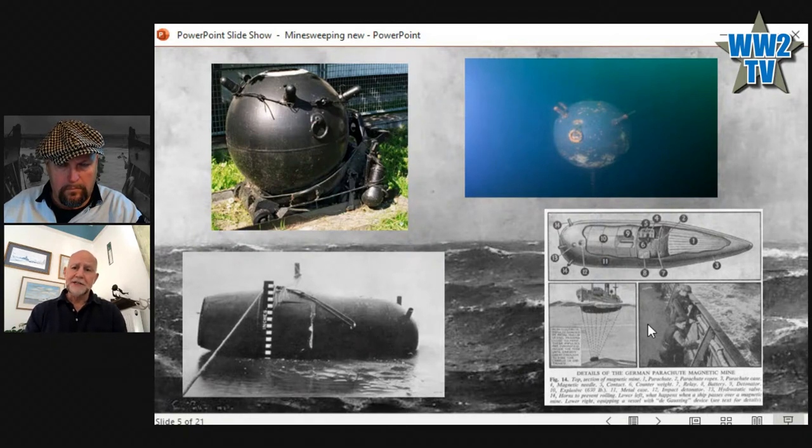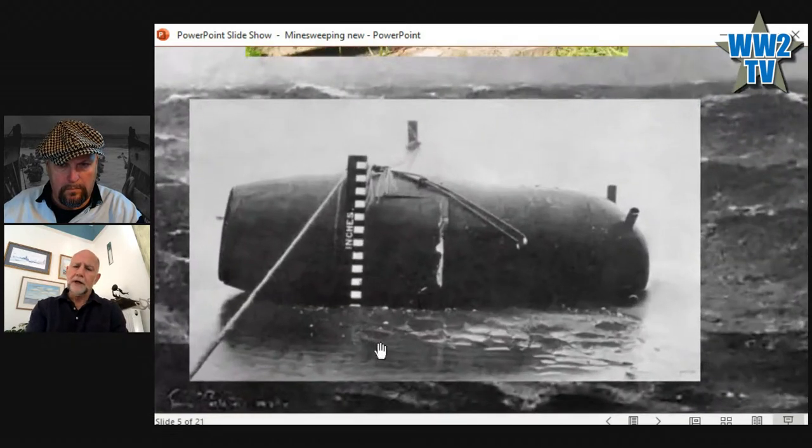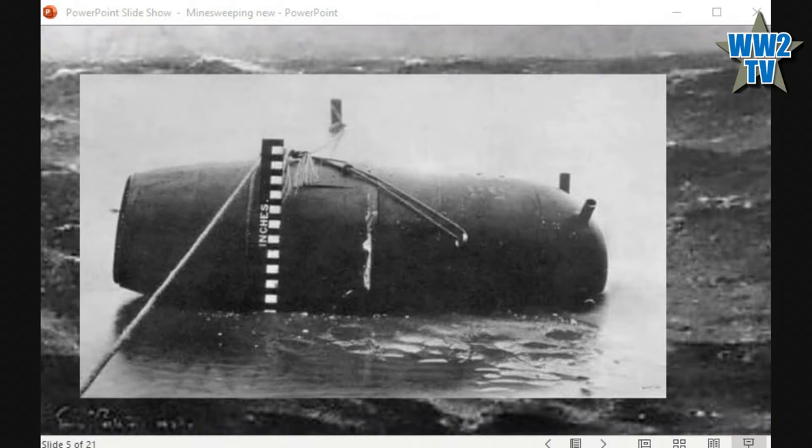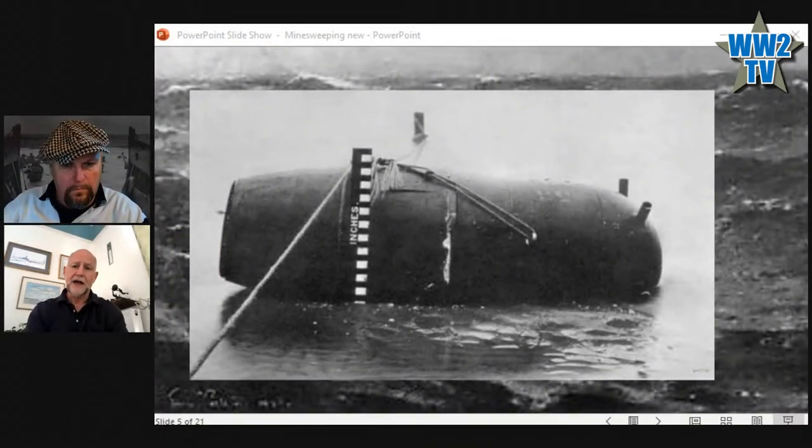Two types, magnetic and acoustic. The mine you can see bottom left is quite a famous one. It's one that was laid, courtesy of the Luftwaffe, on Shrewsbury Ness in the Thames Estuary in November 1939. And at the time, we had no counter to these mines when they were introduced at the very beginning of the war. And they were sinking huge numbers of vessels, and we didn't have a counter for them.